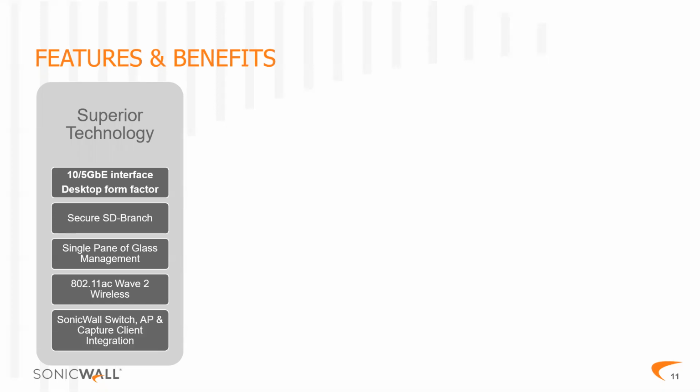On top of that, one of the other things that we've added with this is synergies with our switches, our Capture Client endpoint solution, and our wireless access points, giving you the ability to integrate them and feed back features throughout your entire portfolio that you would be working with. So that was a really big thing for us as well.